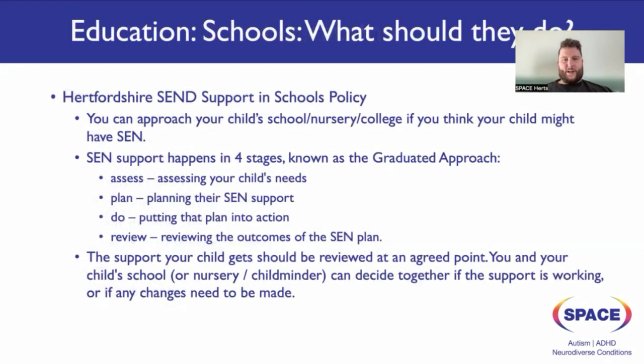All schools in Hertfordshire must abide by the SEND Support in Schools policy. Part of this policy means that you can approach your child's school, nursery, college, their education setting, if you think that your child might have a special educational need or disability.